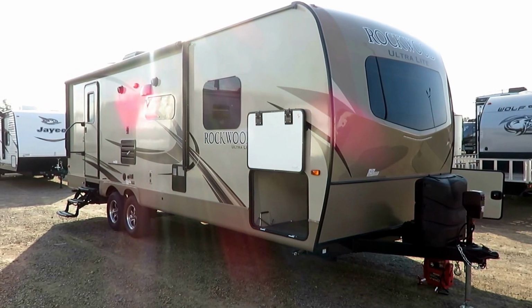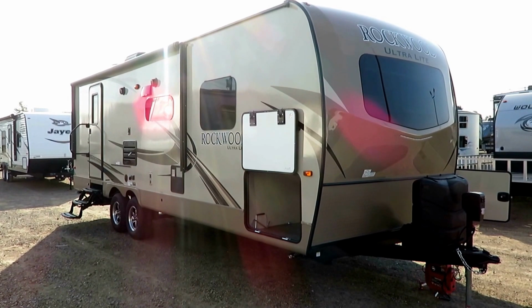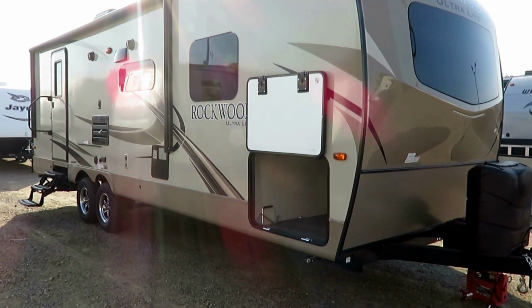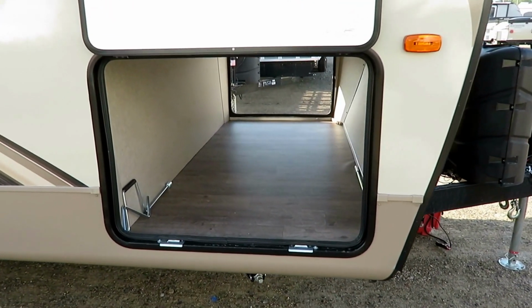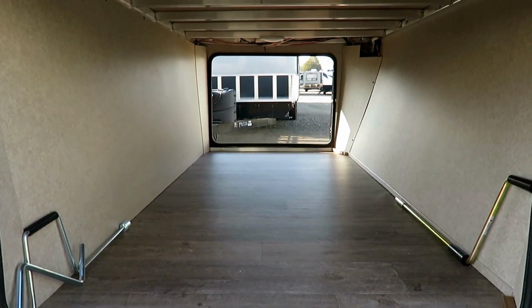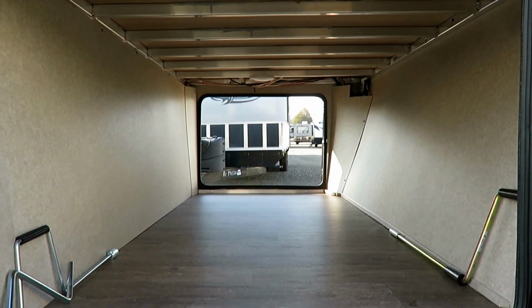Only 5,975 pounds, the Rockwood 2606 WS here at Lite RV of Coldwater, Michigan, is one of the new breakout rising stars of the Rockwood lineup, and that is saying something coming from the single best-selling ultralight in the USA, the most established lightweight brand. So for them to come out with something that punches through the mix the way this thing has is terribly impressive.